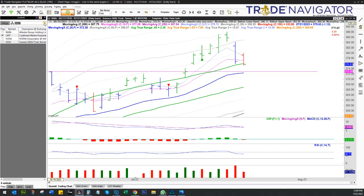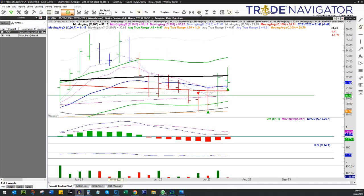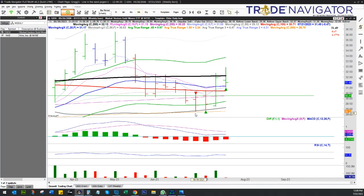All right. And then weeklies, I don't have a lot on weeklies, but I have a couple. All right, here is GDX. GDX, I was trying to buy it all the way down here at the 300. If you remember, if you've listened to this podcast for a while, you knew that I was trying to buy GDX with the rejection of the 300, but it didn't quite get there, so I just didn't take the trade.